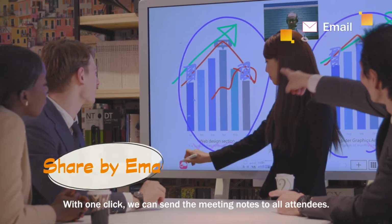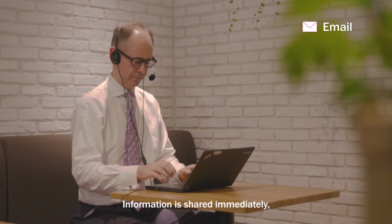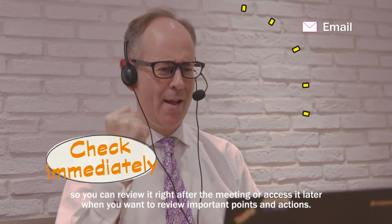With one click, we can send the meeting notes to all attendees. Information is shared immediately, so you can review it right after the meeting or access it later when you want to review important points and actions.